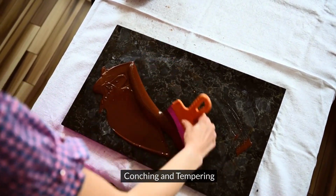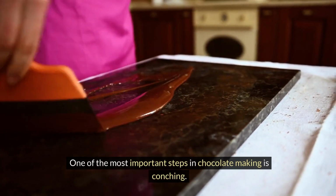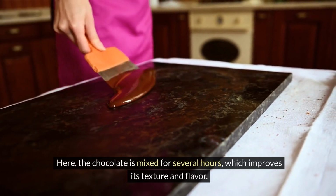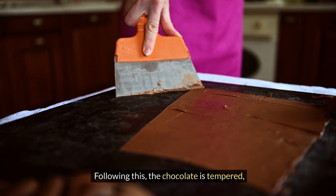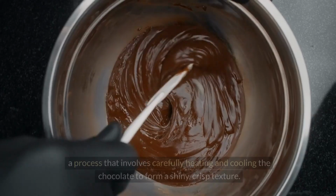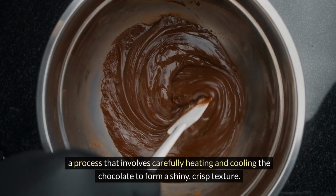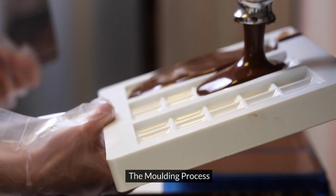Conching and tempering. One of the most important steps in chocolate making is conching. Here, the chocolate is mixed for several hours, which improves its texture and flavour. Following this, the chocolate is tempered, a process that involves carefully heating and cooling the chocolate to form a shiny, crisp texture.